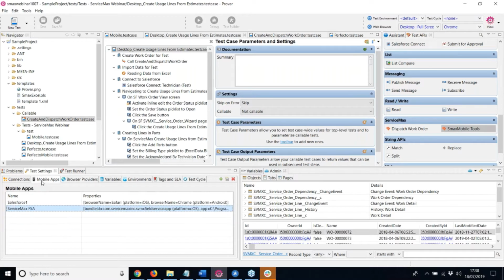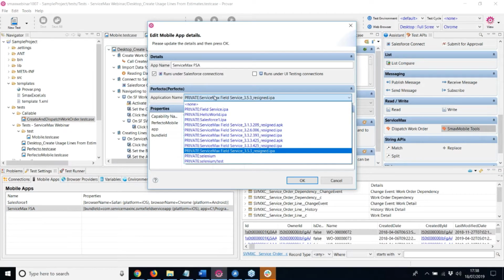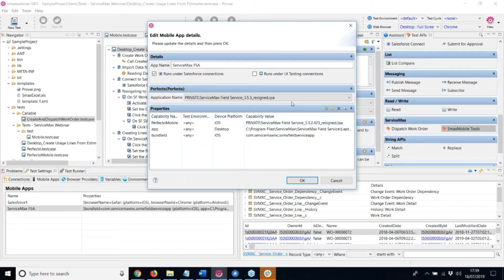And the last thing we'd need to do is say, well, okay, for the ServiceMax FSA, which is a mobile app tab here, which of these am I going to use? Because in our case, we've got the 353 FSA version, which is a re-signed version that allows us to do our testing. That is sitting there ready to go. So I need to choose which one I want to use, and we've chosen that.